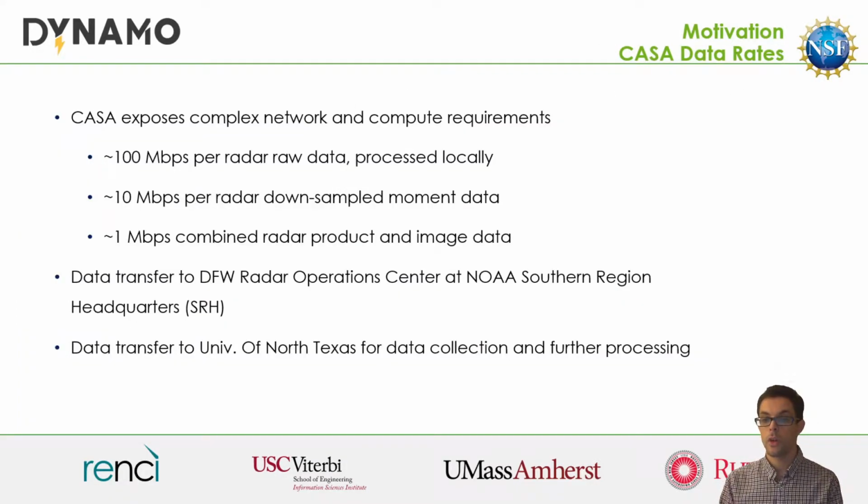CASA exposes complex network and compute requirements. Approximately 100 Mbps of raw data per radar are processed locally. 10 Mbps of downsampled moment data per radar are transferred to its data repositories and compute resources. 1 Mbps of radar products and images are transmitted to its monitoring dashboards. CASA transfers data to the DFW Radar Operations Center at NOAA Southern Region headquarters and also transfers data to the University of North Texas for collection and further processing.